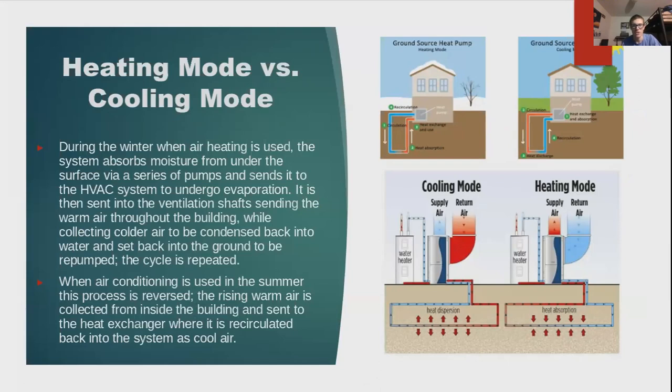Most places, especially up north, use it mostly for heating. When it's used in the winter for heating, it absorbs moisture from underground, and it's sent into the evaporator inside where the water is evaporated and turned into air. Then it's sent into the vents system, which sends the warm air throughout the building, while it collects the sinking cold air to be condensed back into water, and then it's returned back underground, and that water can basically be recirculated into air again.